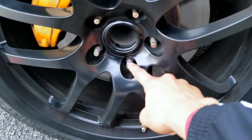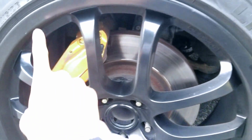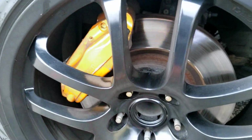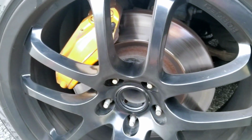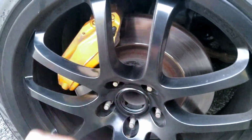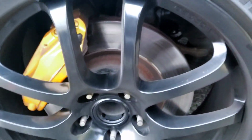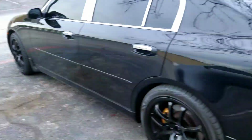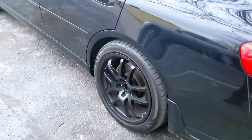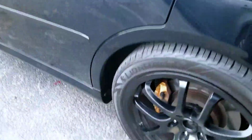It looks like he already put extended studs, and the guy had it for 5 years, so he took real good care of it. He also put on the Brembo Nissan 350Z Brembo brake package, or the Infiniti, I guess would be the same thing. It does have steel braided lines, so that's a big plus. It is black with tan interior. Not a big fan of the tan, but oh well.